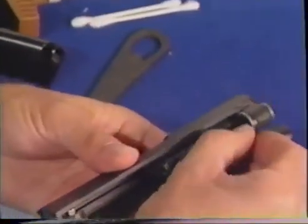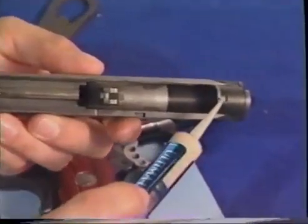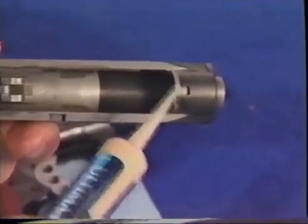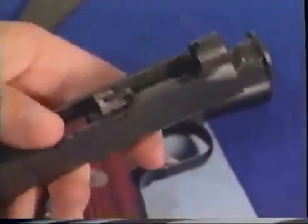And here's the flange plug that I was talking about. Instead of having just the small contact area that a factory plug has right there, it has full contact all the way around, and we've never had one of them break. Go ahead and pull the plug out. The barrel just comes out through the front like a standard 1911.